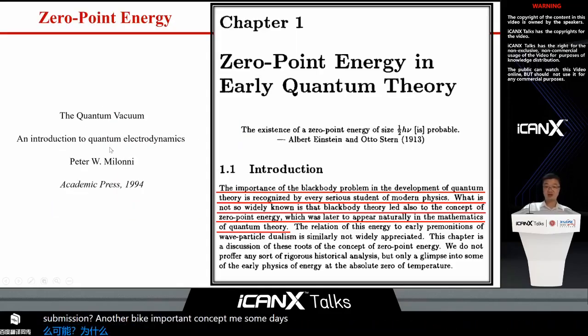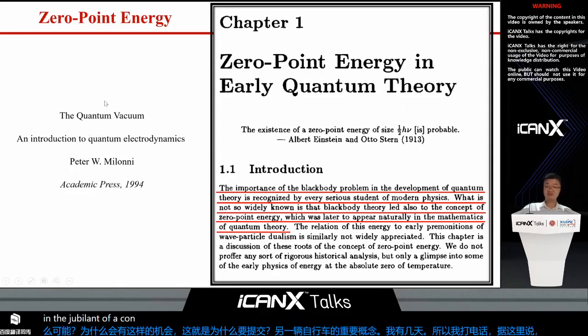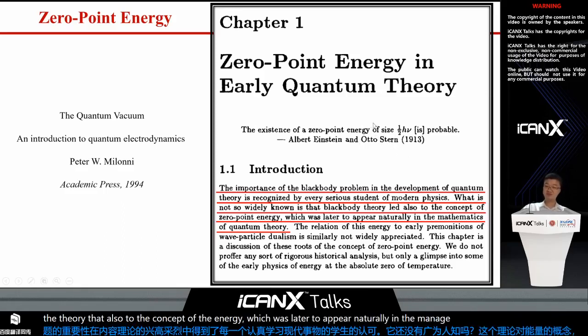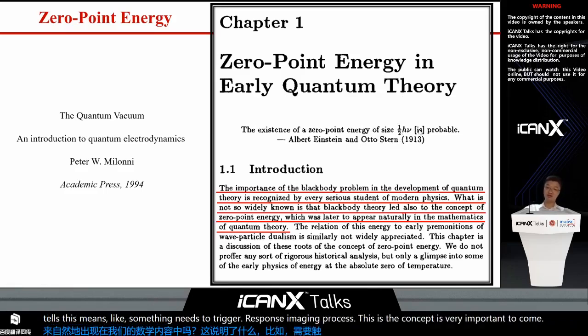So I quoted here: the importance of the black body problem in the development of quantum theory is recognized by every serious student of modern physics. What is not so widely known is that black body theory led also to the concept of zero point energy, which was later to appear naturally in the mathematics of quantum theory. So this tells us that something is needed to trigger the spontaneous emission process. This concept is very important to control the emission process.